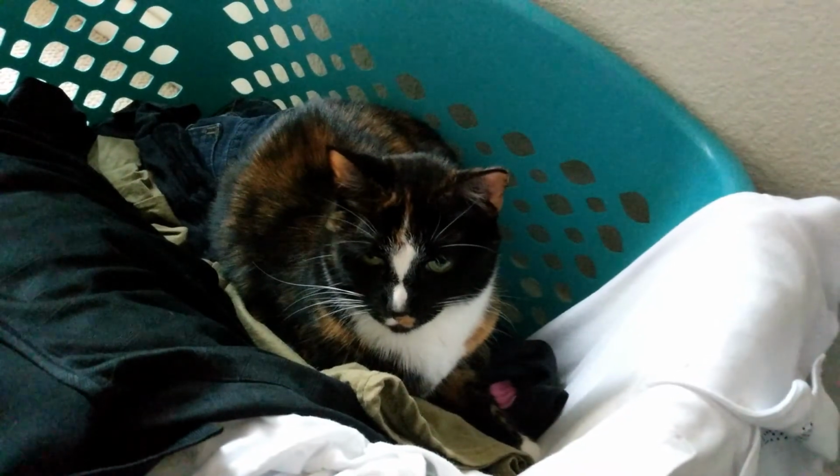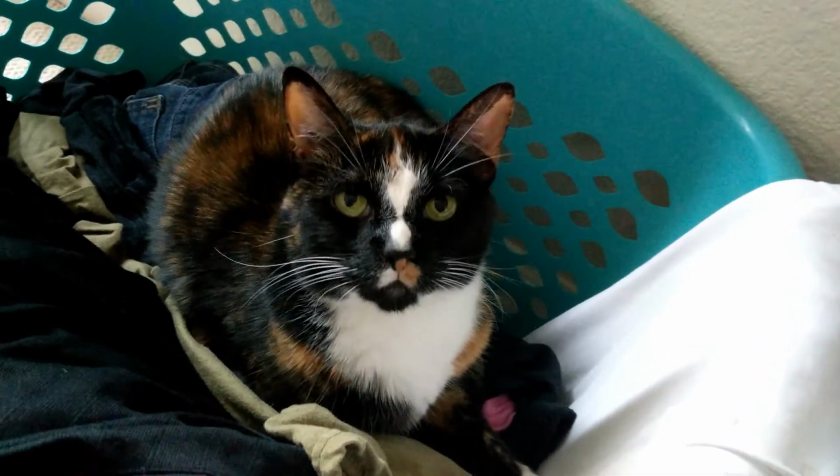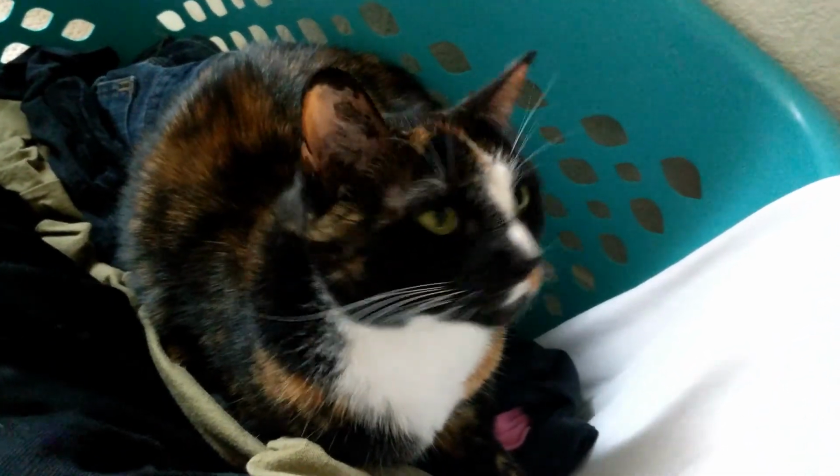But finding one that clumps well and, like I said, has low dust that doesn't bother people's allergies, especially if you have asthma or something like that, you may have to find a different litter. Unfortunately, a lot of it is trial and error when it comes to litter because we all have our personal preferences, and some cats are extremely picky about what type of litter they will use.